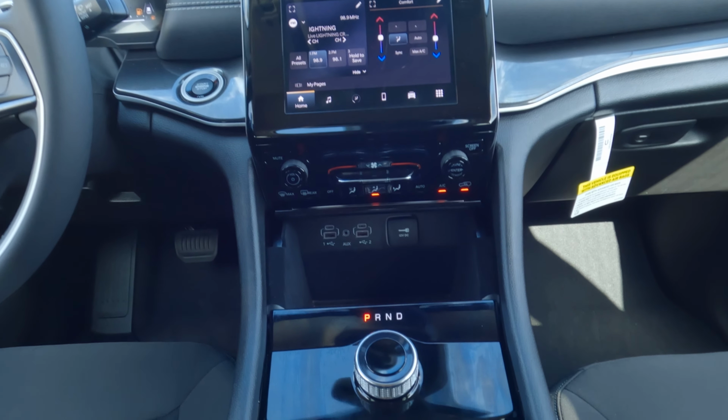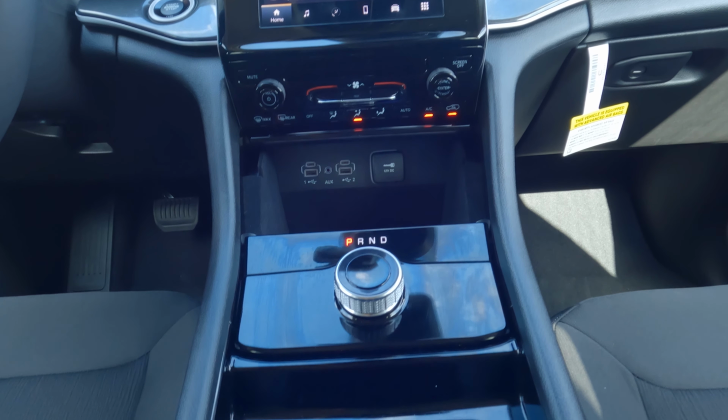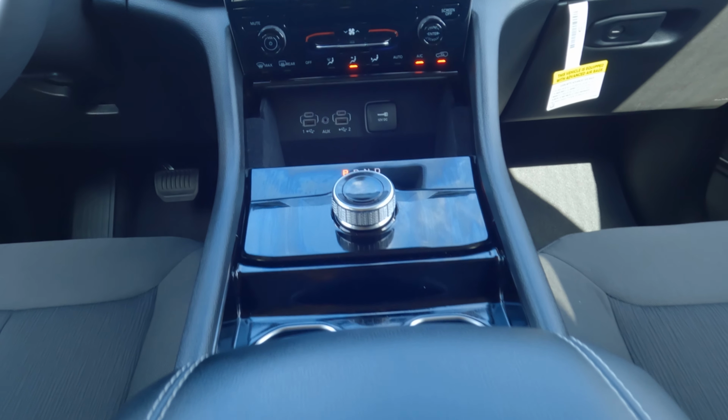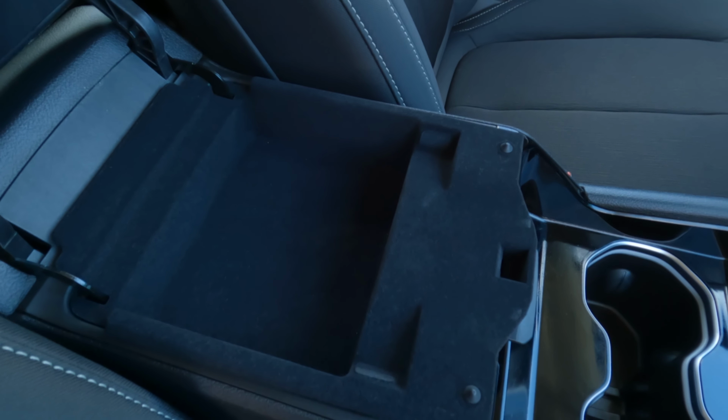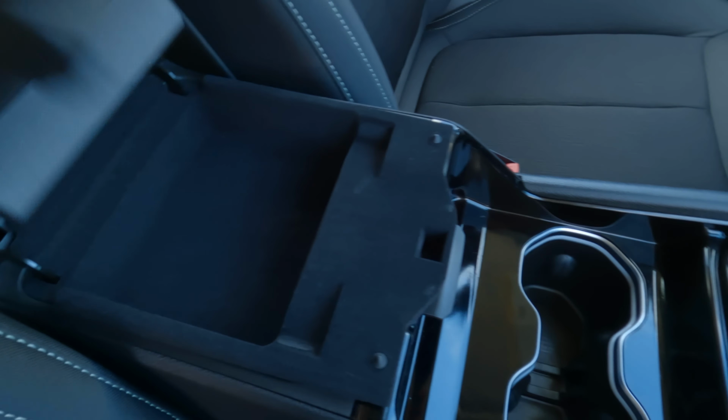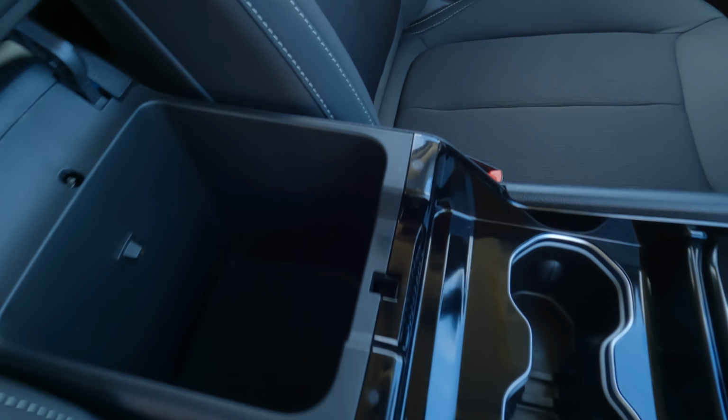Cup holders, and last but not least, you have a couple of options here with your center console. There's an area in the top, a little bit smaller right there, and then you have the deeper and larger area right there that even has a light inside of it. You probably can't see that too well during the day, but just so you can see what's there. And it is at a nice height where it can double as an armrest.